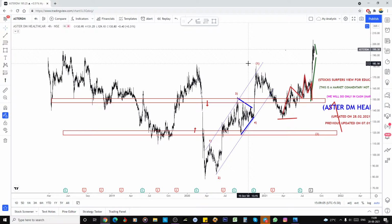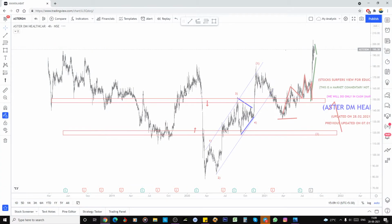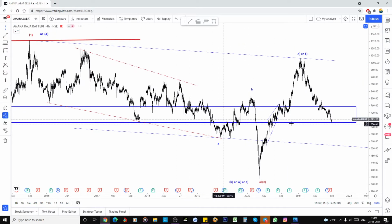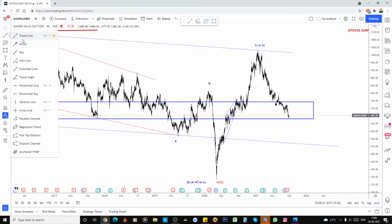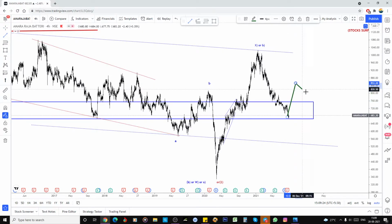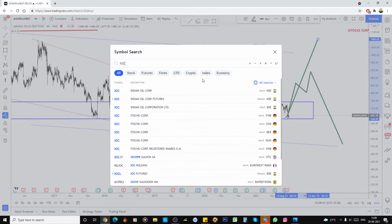So let's move on to next, Amara Raja. What I expected, it is not doing, but it is still in the major support zone, in this zone. So whether this is the correction part, or it could make one more three-wave structure like this. It can do like this, or from here, this is the correction, means it can bounce from here. So let's wait for this, and here we need to watch how aggressively it is going to move. And let's move on to IOC.